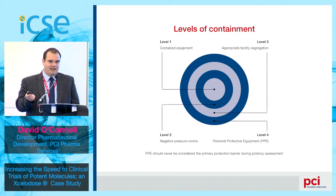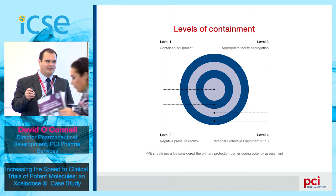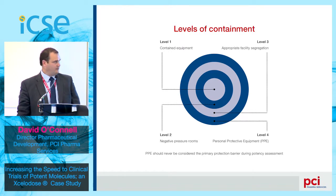The facility itself is run under negative pressure with a single pass HVAC system. And we have the appropriate facility segregation, so we've got specific routes for materials coming in, coming out, personnel in, personnel out, and at the highest risk areas we actually have an additional airlock in place as well.